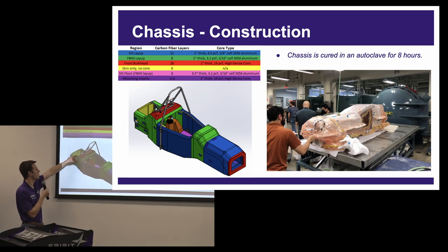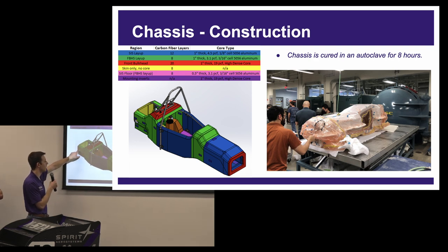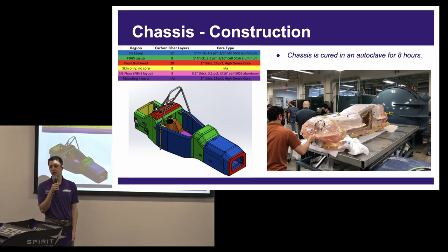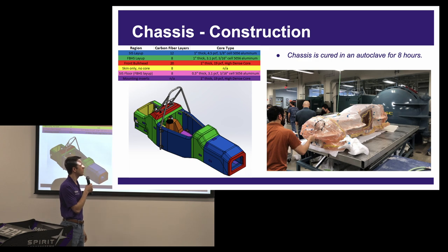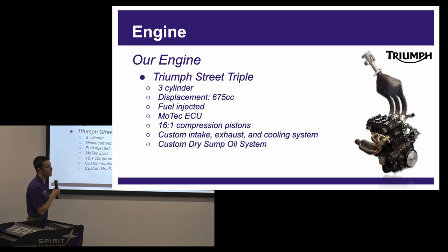This is a picture from our structural equivalency spreadsheet, which shows the variance in how many layers of carbon and different types of core that we use. Throughout the chassis, there's a variance of 8, 12, and 20 layers, and a bunch of different types of core. Then we have the steel roll hoop, and the headrest and things. When the chassis is fully made and all the carbon's laid up, and we have the final vacuum bag around it, we take it to Wichita and have it cured at Wichita Tech. It goes in an autoclave cure cycle for about 8 hours. And then I'll pass it over to Peyton.